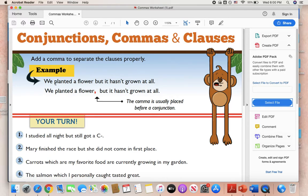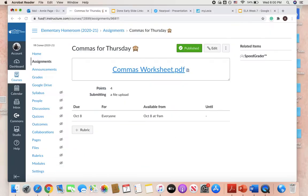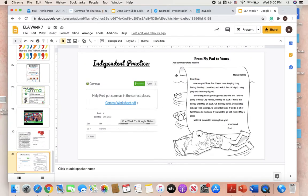Here we have an example. We planted a flower, but it hasn't grown at all. So they put the comma after we planted a flower, but it hasn't grown at all. We took a little bit of a pause because there's a conjunction right here, but. All right? Go ahead and upload this one with the monkey, and if you didn't do it yesterday, you got to go back and do the one for the frog. All right?